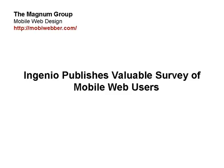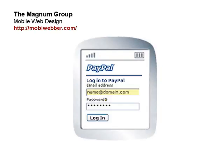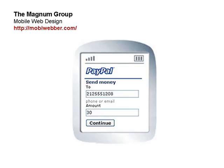Anyway, Krishna, now for the big company news. PayPal announced their service enabling cell phone users to make payments from their cell phones. Firstly, users can send payments to anyone who has a phone number, like classic PayPal. For instance, let's say you wanted to send $30 to 212-555-1208. You would visit the PayPal mobile website, choose the Send Money option, then log in with your email address and password, then enter that phone number and 30 on the next screen, and hit the Continue button, and bam, your friend gets sent $30.